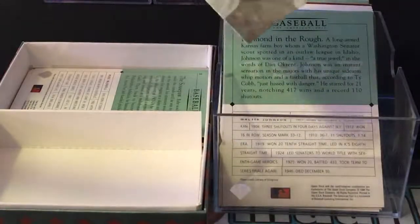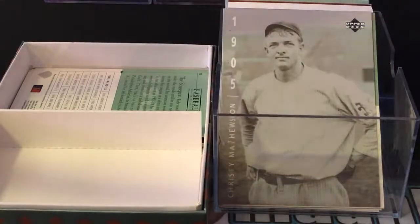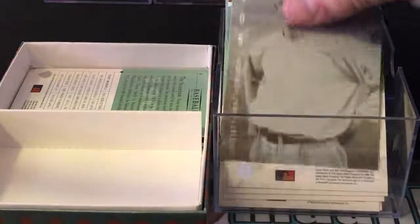All right, there we go. Christy Mathewson is on the front of this baseball card. Christy Mathewson. All right. Next up to bat is card number 15.